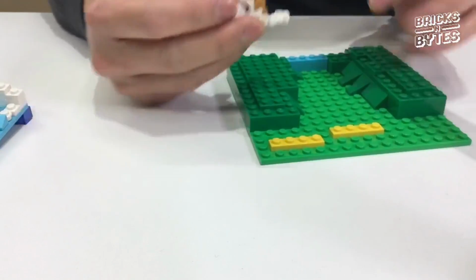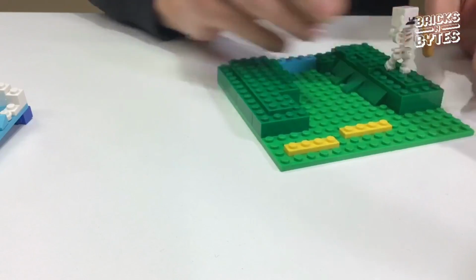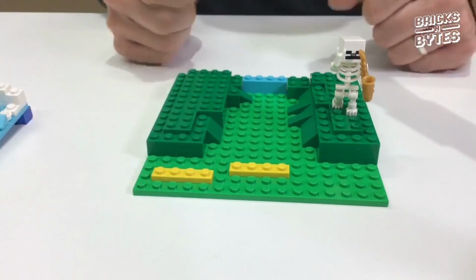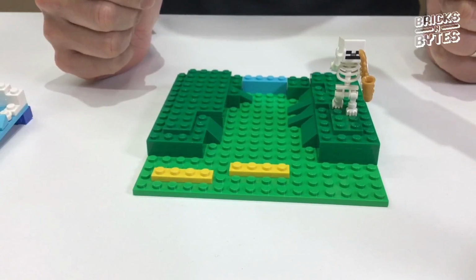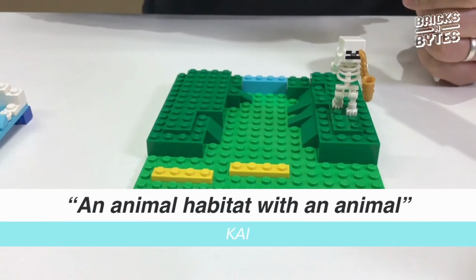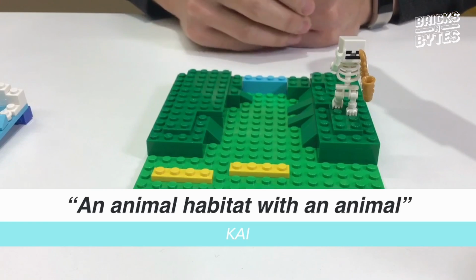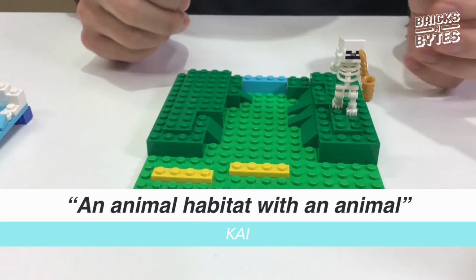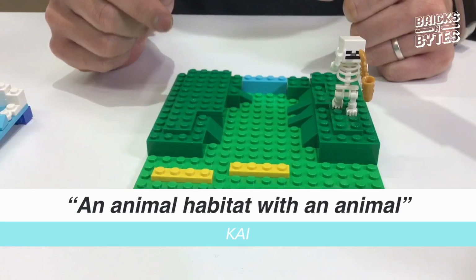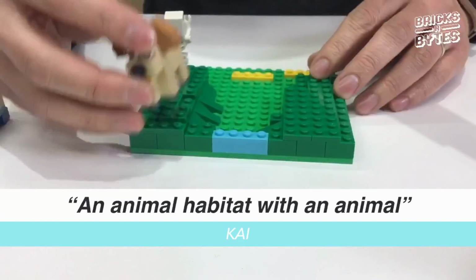Oh, I also have a skeleton here with a saxophone. There we go. All right. So I was thinking about how to show you how to make an environment that looks a little bit more natural. Now, last week, in the comments, Kai asked for us to build an animal habitat with an animal. So I thought I'd do that today, not as part of our 5 minute frenzy, but as part of our creator challenge. So I built an animal. Here it is. I'm going to flip it around.